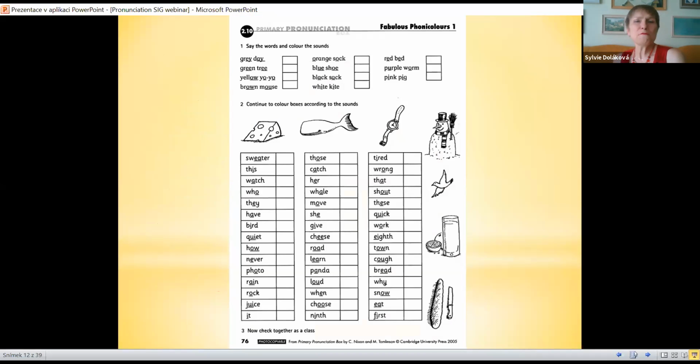I found this fabulous worksheet in Primary Pronunciation Box, Cambridge University Press. You can see the resource down there. But unfortunately, I thought it's fantastic, but for older children, because first they have to learn how to read and write. Then they can do this activity, gray day. And they take a gray pencil and color in the little box. Green tree, and they color with a green pencil. That's fantastic, a very good idea, but definitely not suitable for little kids.